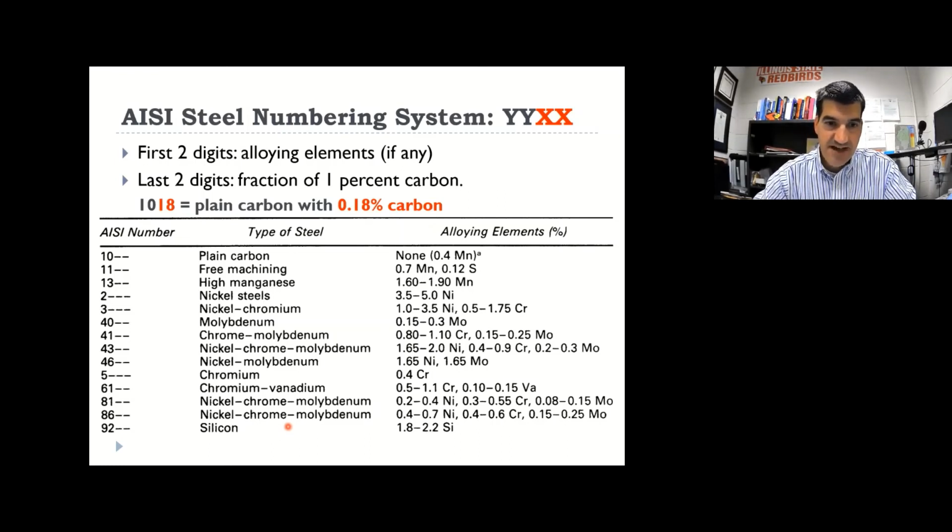You'll see some of these down here that have chromium in them. The main purpose of chromium or chrome here, or frankly even nickel, they do similar things, is corrosion resistance. So we'll talk about stainless steel in a little bit. These are not stainless steel. Actual stainless steel has way more than 0.4% chromium or even 1% chromium. Stainless steel usually has about 10 or 12% chromium, and that's when you get really good corrosion resistance. But even these, with even 1% chromium, will add quite a bit of corrosion resistance.